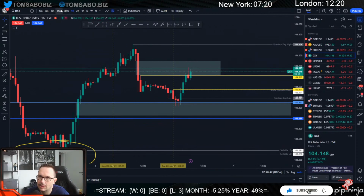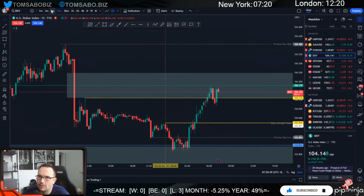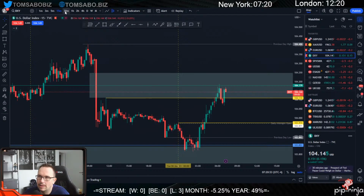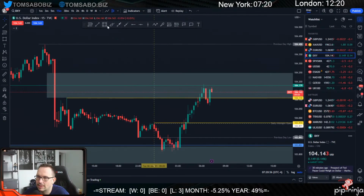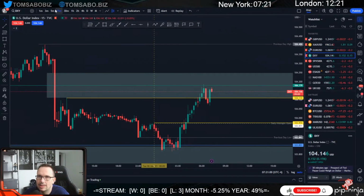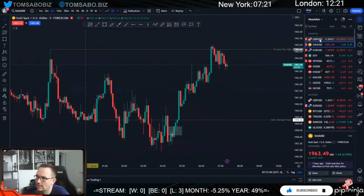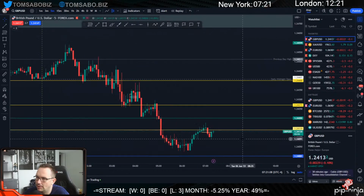We can see that on the 1 hour. No signs of turning, not even on the 5 minutes so far. So far we are bullish on dollar index. So let's go to gold again and to the pound again.